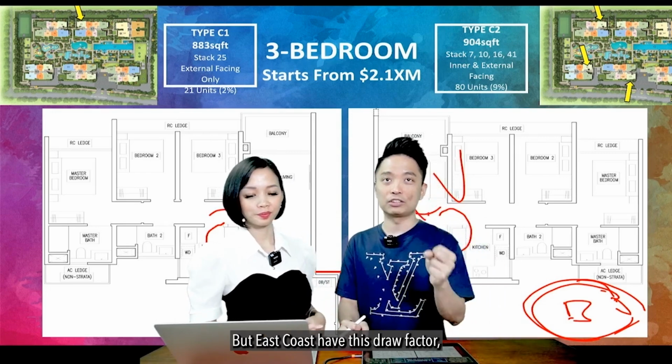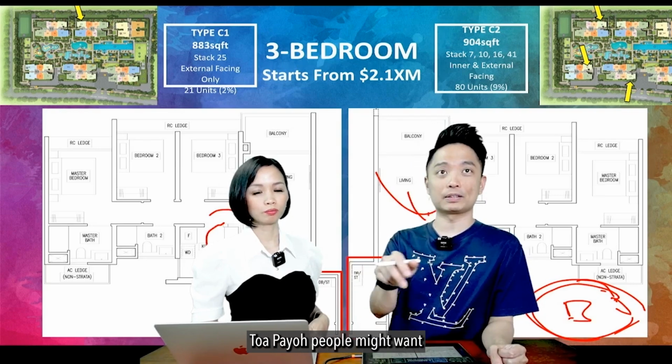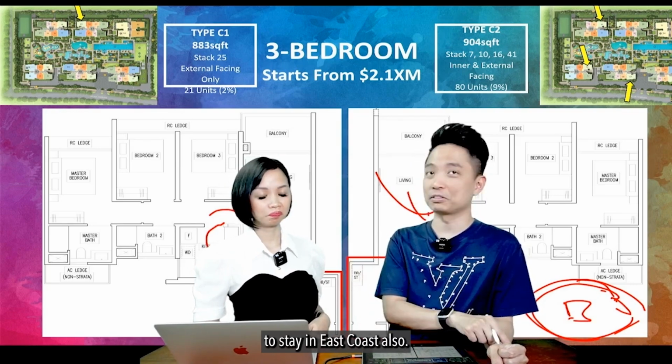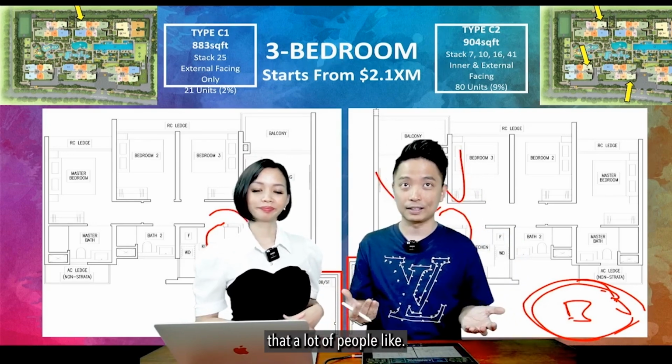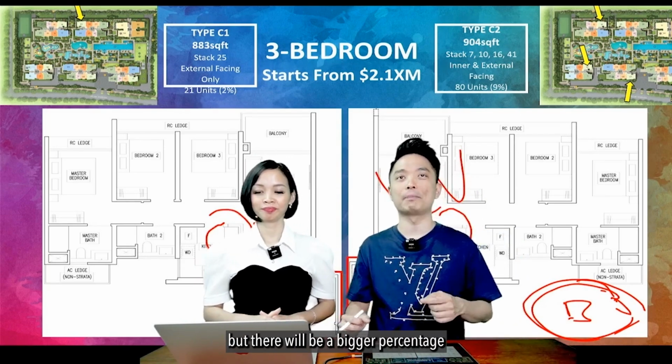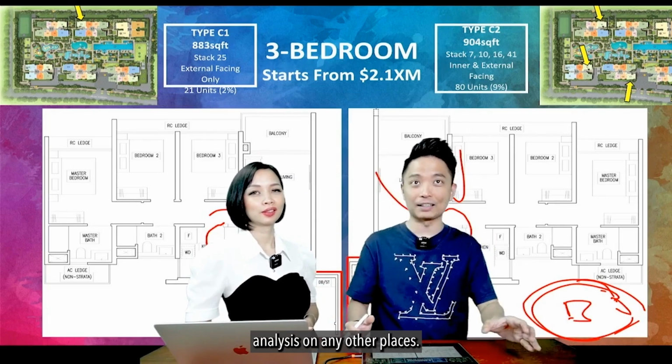But East Coast has this draw factor, which means that Choa Chu Kang people might want to stay in East Coast also. Jurong people might want to stay in East Coast also. Toa Payoh people might want to stay in East Coast. I think it's a location that a lot of people like. I'm not saying 100%, but there will be a bigger percentage of people liking this location. So you cannot use this analysis on any other places.